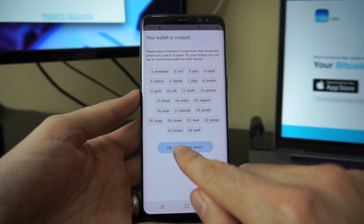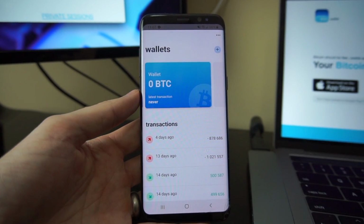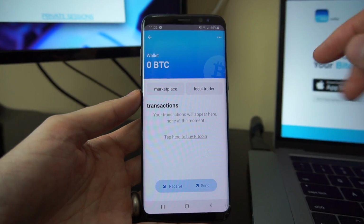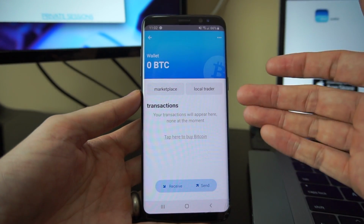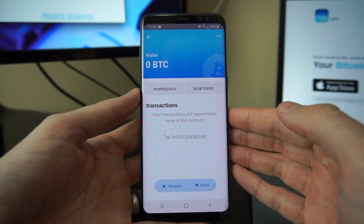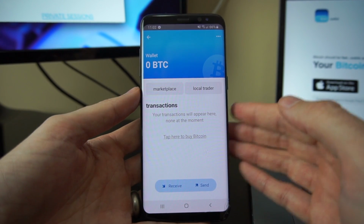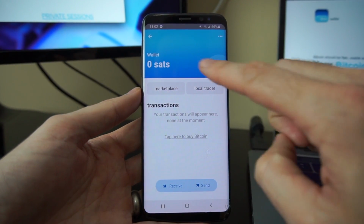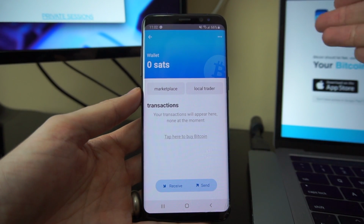So I'm going to go ahead and say, okay, I wrote this down. And there we go. I've got this wallet right here, and I can tap on it and go into it. This is where I access everything to do with that new wallet that I've just created. Now let's just have a quick overview of what's in front of us. We have the wallet balance in Bitcoin. You can tap to see Satoshis, which is a smaller unit of Bitcoin.